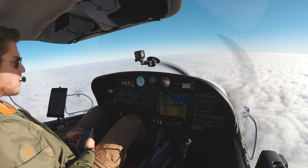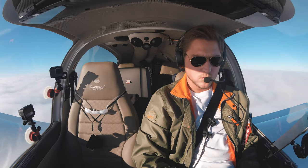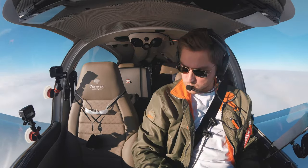Good, 10 miles to go. We're at 8,500. Let's see if we can get through this layer. Yes, 1,000 feet to go. And going into the clouds.